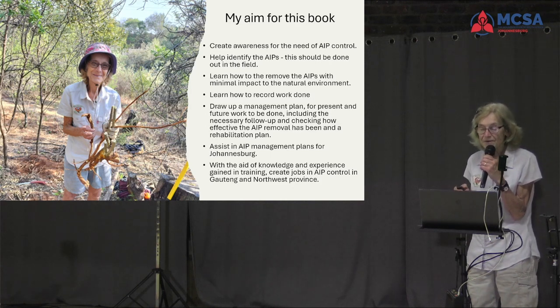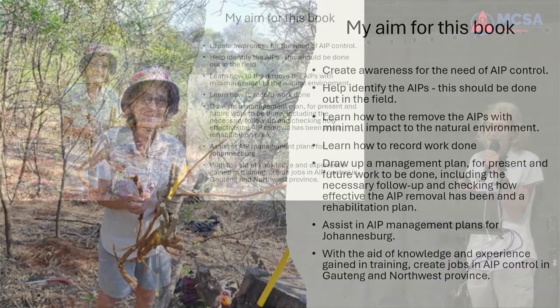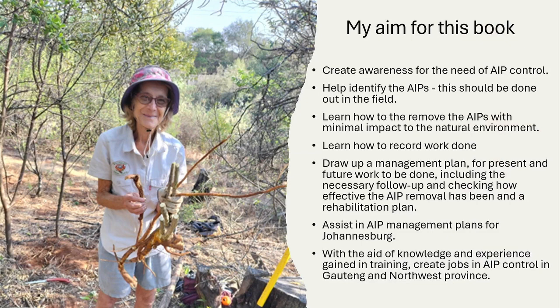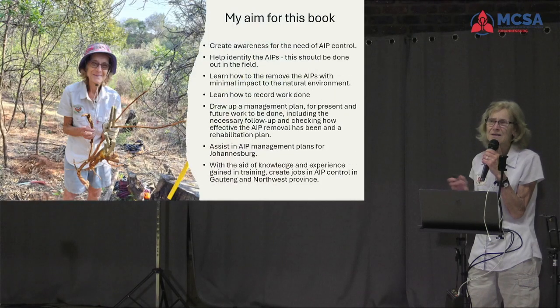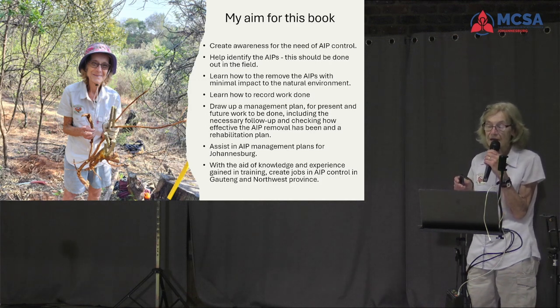Because apparently we found out that the City of Joburg, City Parks, is supposed to be putting out these plants. They have a conservation department which is small compared to the horticulture department. The horticulture department doesn't deal with alien invasive plants. I mean, that's amazing, isn't it? They don't. And the conservation department has got too much on. They don't have staff to manage any invasive plants. So it's a problem. And then with the aid of knowledge and experience gained in training, create jobs in ARP control in Gauteng and Northwest Province. That's what we hope.